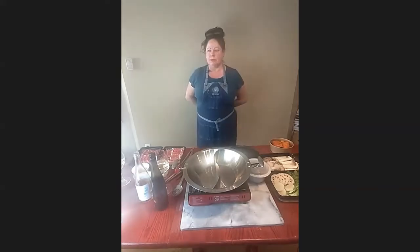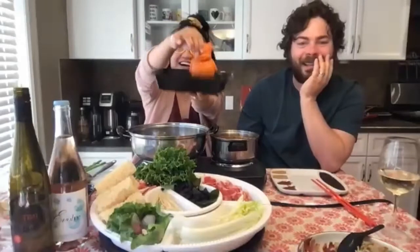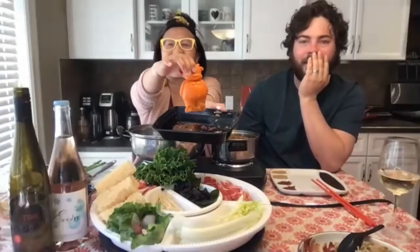That's awesome. Yeah, the thing that I really like about Liuyishou's hot pot is that it comes with this chili oil butter cow. Which, I mean, it's kind of sad because it melts in the broth, but it's so cute.